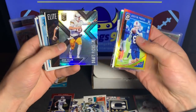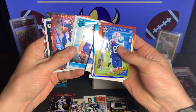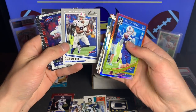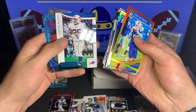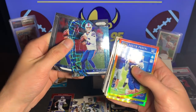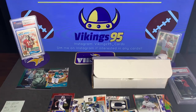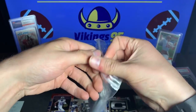We got Josh Allen, Doug Flutie from 99, Tremaine Edmonds, Jordan Matthews scorecard, Tyrod Taylor, Jordan Poyer, LeSean McCoy. We got an AJ McCarron, Buffalo Bills. Love that prism. And another AJ McCarron. Whew. All right. Moving forward yet again.